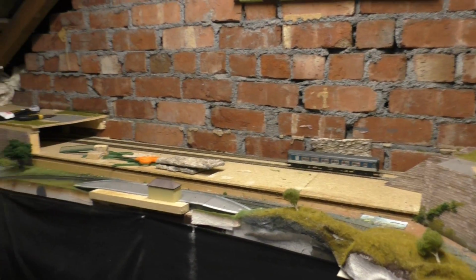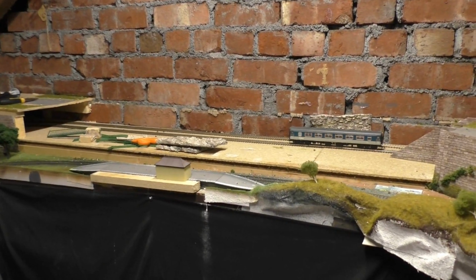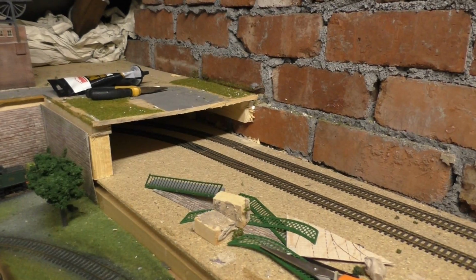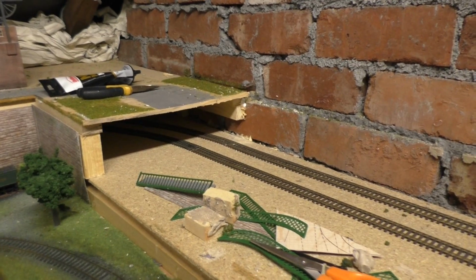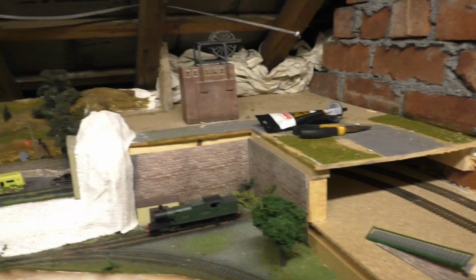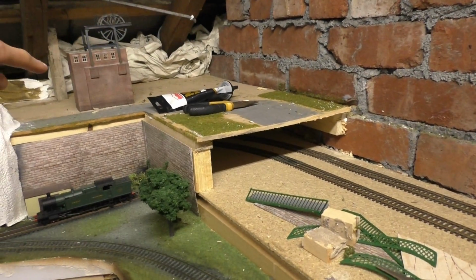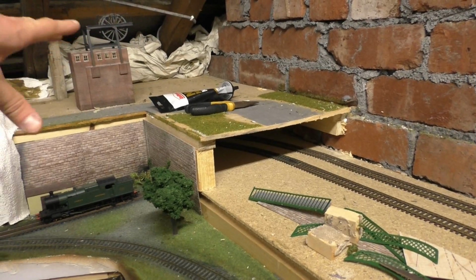The tunnel's gone, guys. Well, not all of it. So let's take a bit of a closer look here. Something quite major has happened. As you can see, the tunnel is here. Now this part is staying because the mine is still going on at the top of this section.